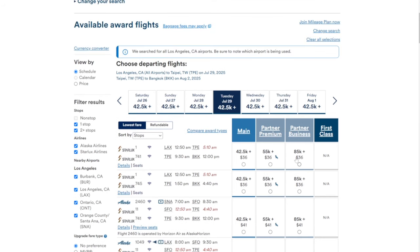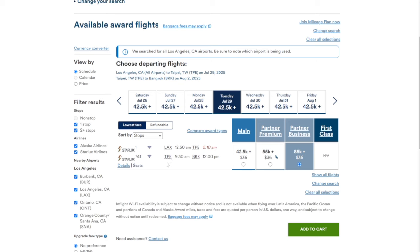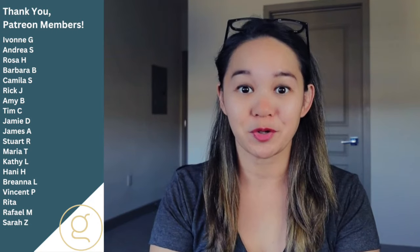But if you want to book this flight, then you just select the first option, LAX to Taipei, Taipei to Bangkok, click add to cart, use your Alaska miles, and book it from there, just like it is a normal plane ticket. I hope you found those tutorials useful.